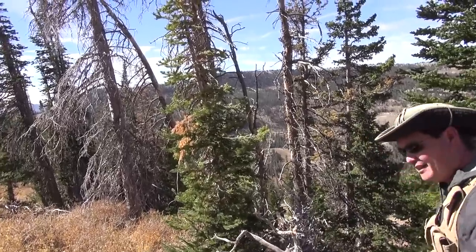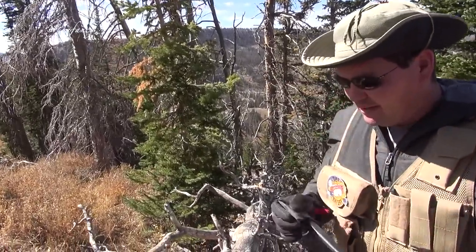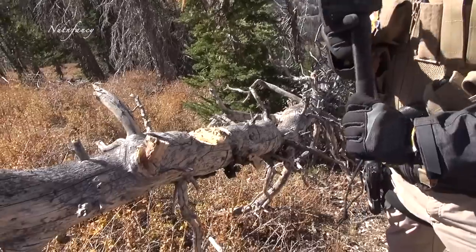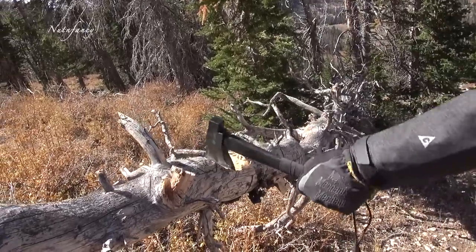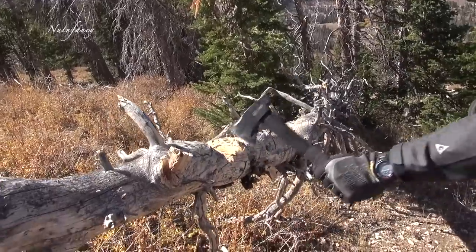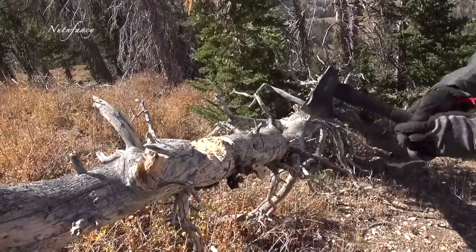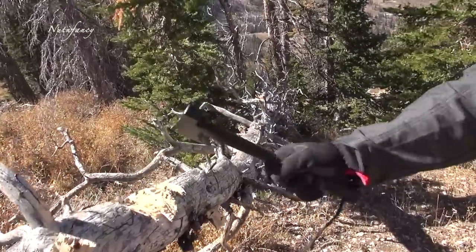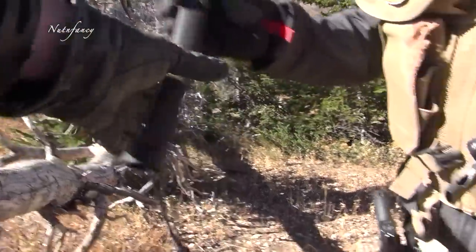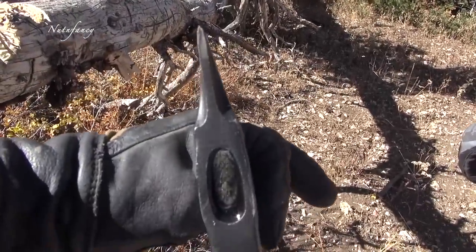Does it seem sharp to you? Not terribly. It seems like it's really obtuse. Yeah. It doesn't seem like it's cutting that well. With a Swedish axe doing that, it's going to just cleave chips. Right. Here, let me show them something real quick. So yeah, this is what I'm talking about. Look how thick this head is. That's what I'm talking about.